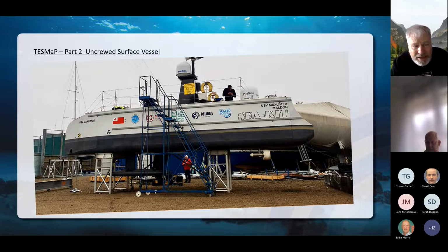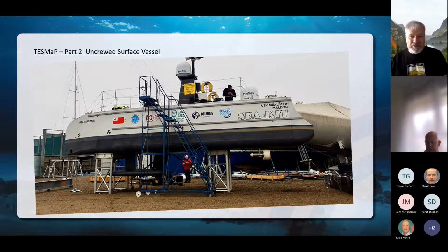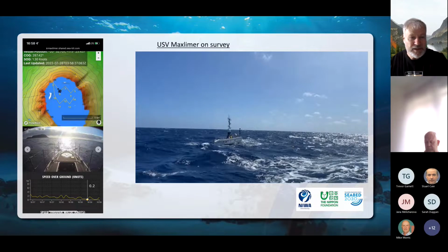It has an EM710 multibeam echo sounder on it, but it also has the ability to deploy lots of different scientific instrumentation down the cage, out the stern. So plan B was, where the Tangaroa didn't get to, we're going to let an uncrewed surface vessel fill in that gap. It started its operations in July. When I reported to the surveying conference in August, it was kind of underway, but it's now finished its operations.